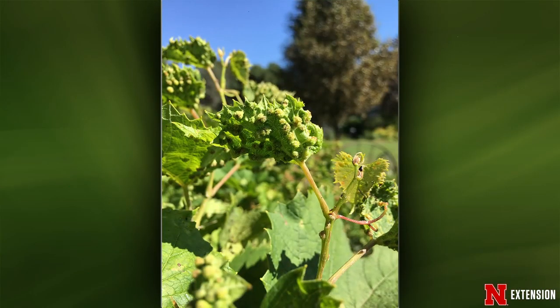All right, Jody, last questions of the year for you. The first is, he's got 2-year-old Concord grapes. He thinks this is grape phylloxera. How does he control it?